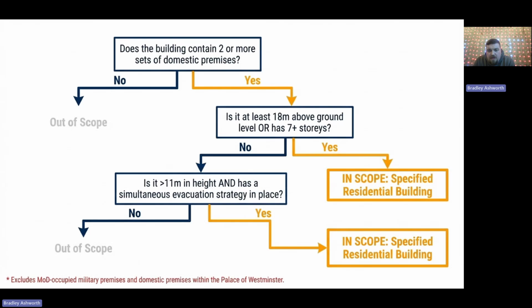The first thing we need to identify is whether there are two or more sets of domestic premises. If it's a single domestic family dwelling, then these regulations are not likely to be applicable. So houses are out of scope. If it's a single tower block with multiple self-contained flats, then these regulations are likely going to apply, provided they meet the rest of the scope.